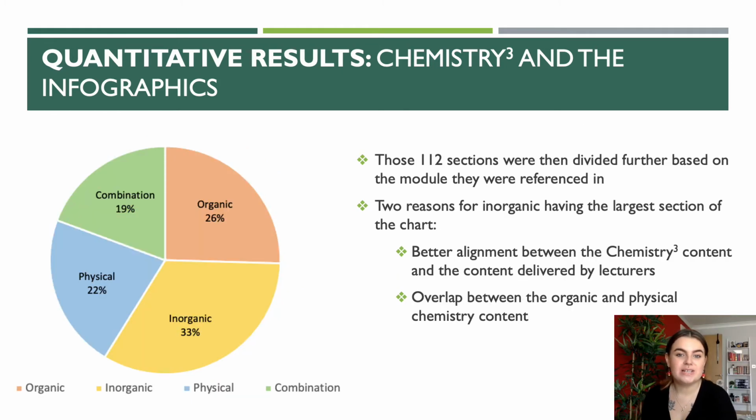So I then actually decided to go a bit deeper into this data, and so of those 112 sections that were referenced, I wanted to see how many were referenced as organic, inorganic or physical chemistry or a combination, just to identify any potential shortcomings or biases of Chemistry Cubed and the information it's presenting. So you can see by the pie chart that it is mostly even, with inorganic having seemingly more references slightly than the others, and there are 2 explanations for this in my opinion.